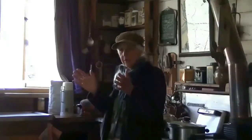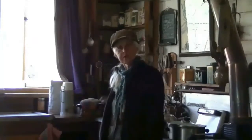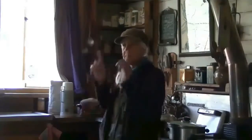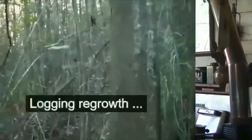What you get back is a tree crop, and it's perfectly suited for the wood chip industry because they like the nice young white straight uniform predictable trees. So where we used to have age diversity, species diversity, ferns, the different strata in the forest, you just get the one species coming back thick as hairs on a cat's back.